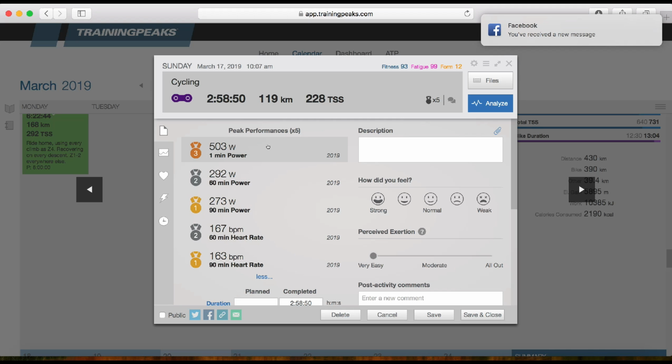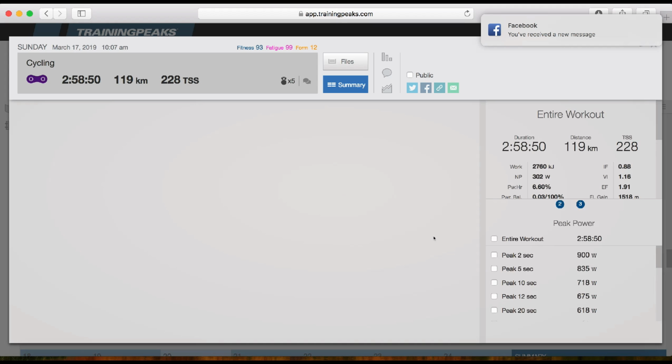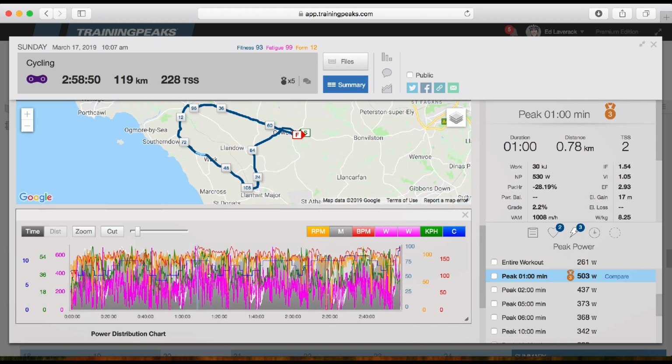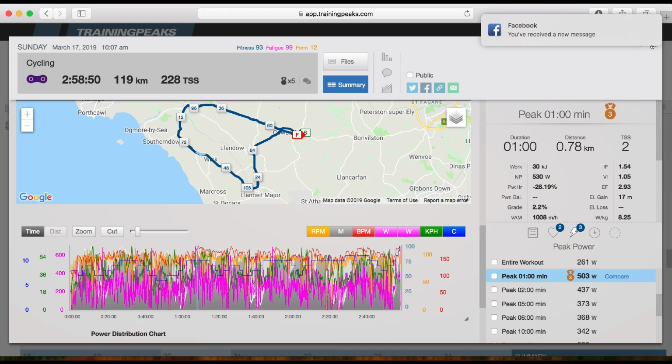If this was kind of up there, if that was a gold medal, then I would kind of be like, okay, what exactly, or where have I done this? And basically you can click that, and it will open it up. You'll be able to see a highlighted section for your peak 1 minute, and it's actually right there, which, funnily enough, is the tailwind section. And I'll get onto that in a minute.